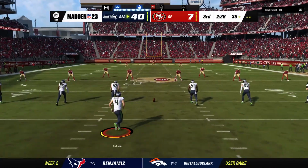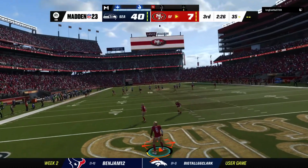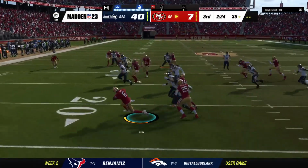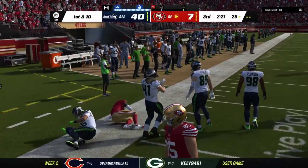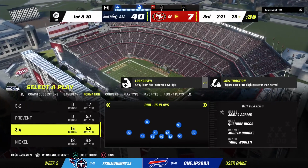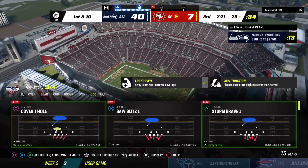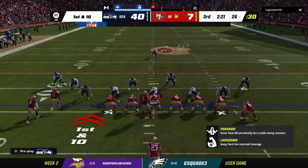The kick unit for the Seahawks out there on the field, and we are ready to rock. And we'll see a return here from the end zone. And they'll get him down right around the 25, actually the 26 officially, so a net gain of 1 there. 49er offense set to get this drive underway.